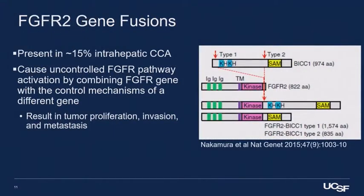So looking at FGFR gene fusions, these are present in about 15% of intrahepatic cholangiocarcinomas, and much rarer, if not at all, present in extrahepatic. And as Nabil showed us, they're caused by the inappropriate connection of the business part of FGFR2, which is a gene involved in cell growth, proliferation, and can cause invasion and metastasis if it's uncontrolled.